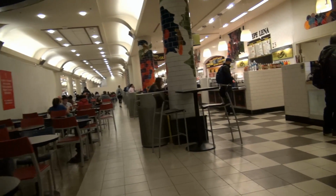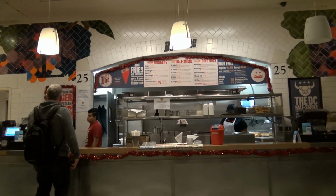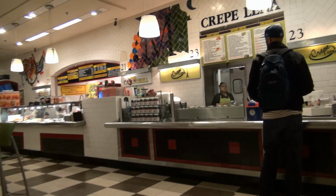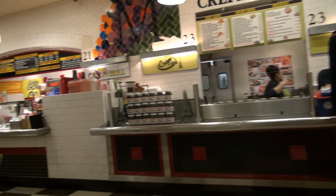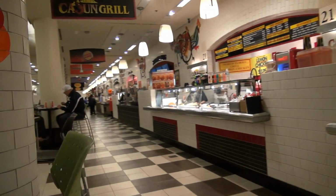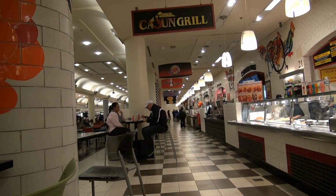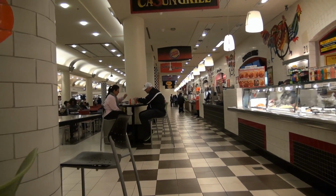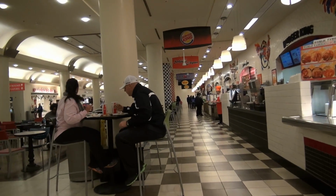For what it's worth, some of my favorite spots. Bolo Bite. They have a really nice hamburger here. Crepe Lena. These are really good. Interestingly enough, Cajun Grill serves Asian food and not Cajun food, but really good. Another one of my favorites. And you can see that it just goes on and on and on down the line.